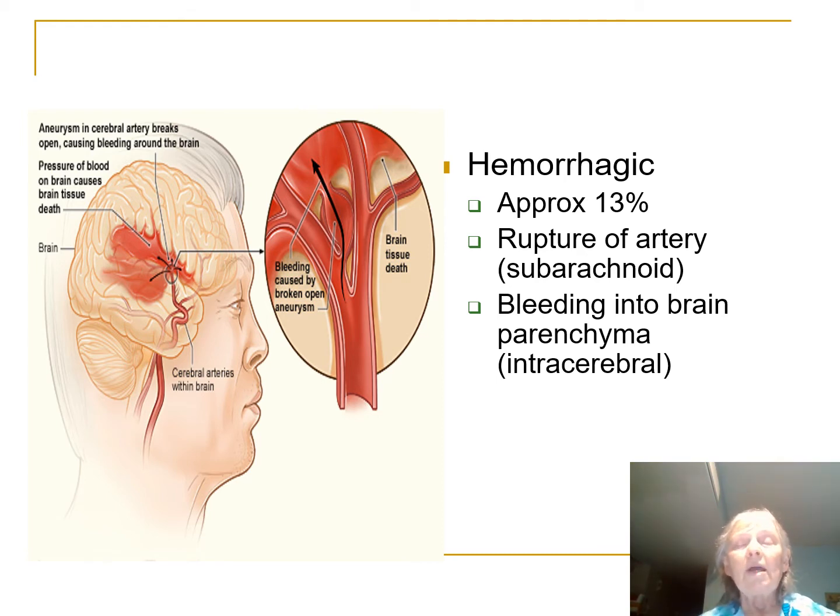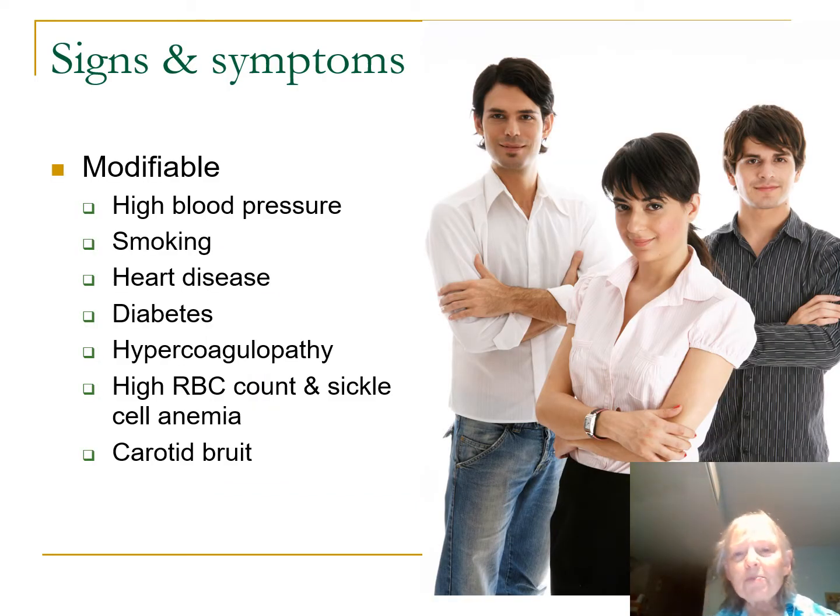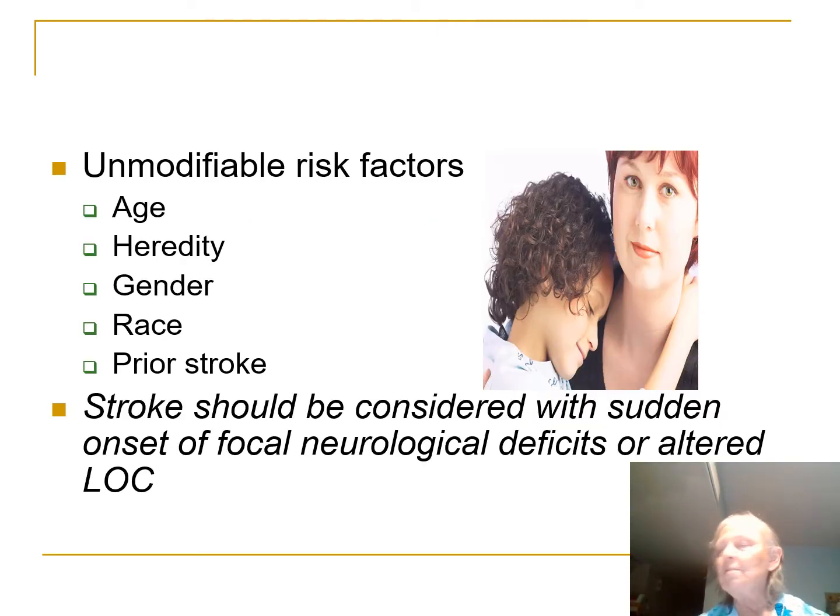One thing you want to remember is there's a lot of blood vessels and a lot of blood in the brain, so there's a lot of it that's going to be released at that point. And so you're going to see some bleeding into the brain parenchyma, and that's your intracerebral strokes. And this just shows you a little bit about what happens. Your cardiac buoy, for the most part, will tell you there's a partial obstruction of the artery, and it's associated with increased risk of a stroke. Things you cannot change, the same as with cardiac disease: your age, heredity, gender, race, and whether or not you've had a prior stroke, okay?